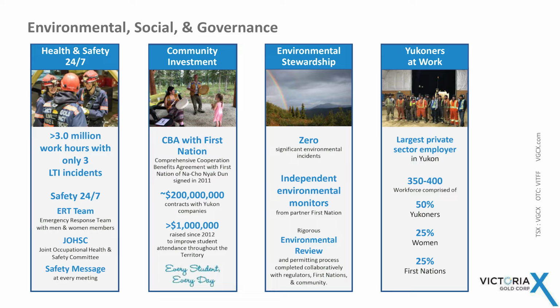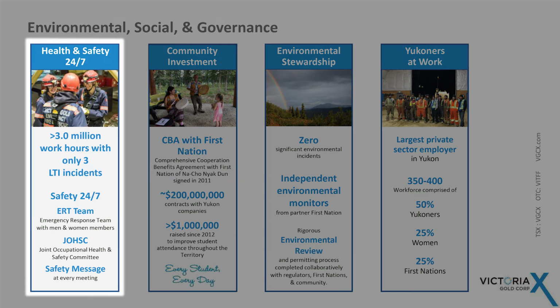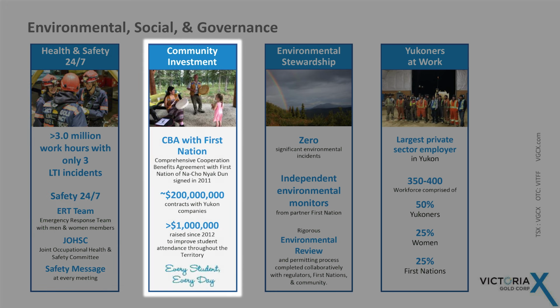I always measure a company's performance by their safety record. At Eagle, we have one of the best safety records of any mine in Canada. So I'm very proud of that. In terms of community, we have an IBA, or Impact Benefits Agreement, with the local First Nation. We contribute through that, but also directly to the community and to the Yukon at large. We have a charity called Every Student Every Day. It's an independent charity, but we're the largest contributor to it, and it's to put together community-based programs to encourage children to attend school, which is a real problem in the Yukon.